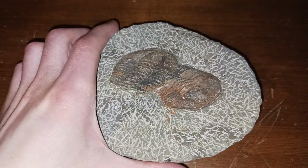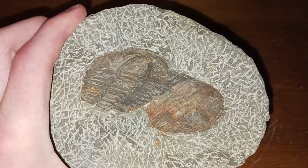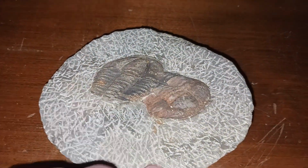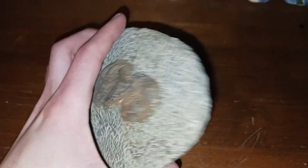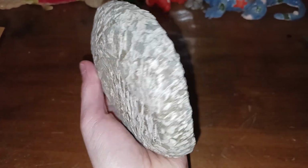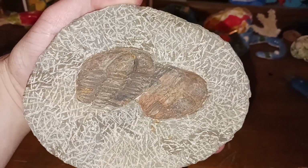But this one is actually really excellently detailed. You can see the grooves, and this time these two small guys, they have their heads. And of course, look at the little cut marks on the rock. So here's the backside. You can see how much they shaved away at the rock to get to the fossil. But yeah, we have two little trilobites crawling on top of each other.